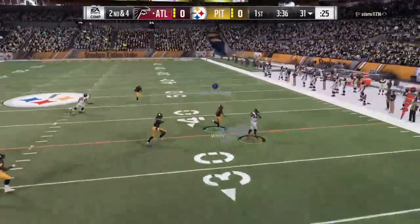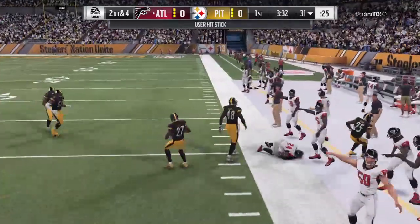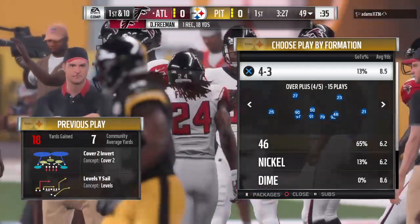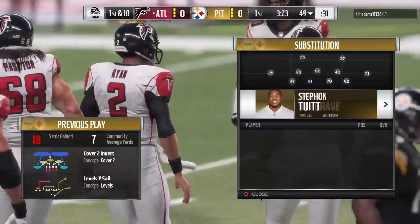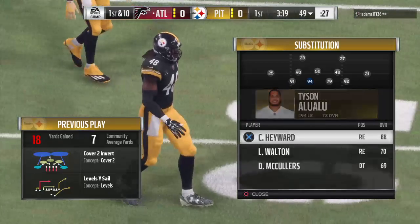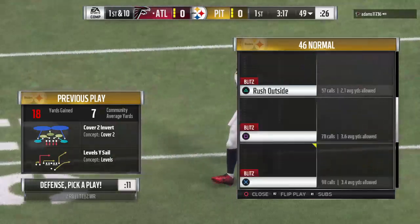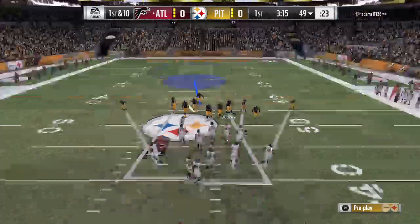Out of the gun, it's Ryan. He goes underneath to Freeman. And heavy contact. He is knocked down hard at the 49. He goes for 18 there as the drive will continue. So here we go, 1st and 10 now.